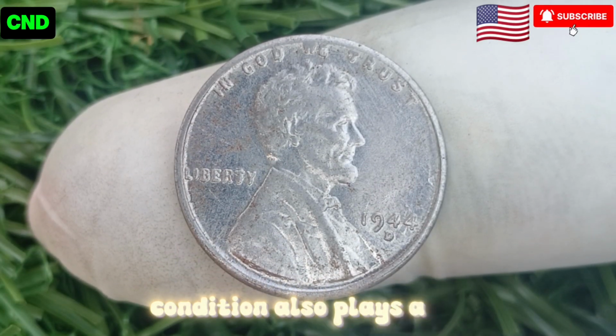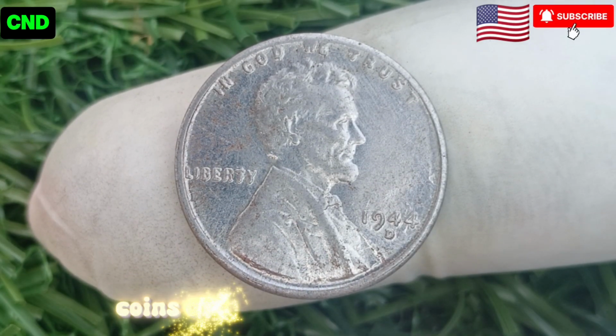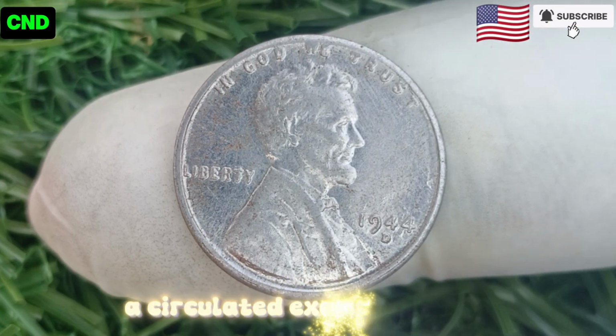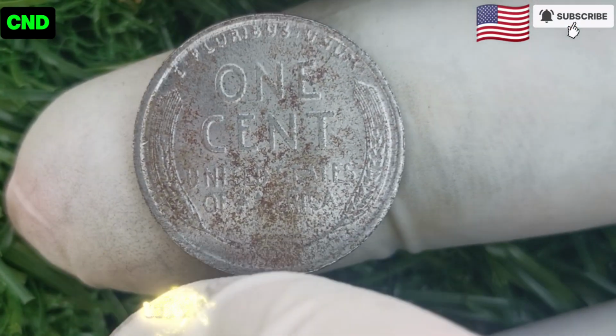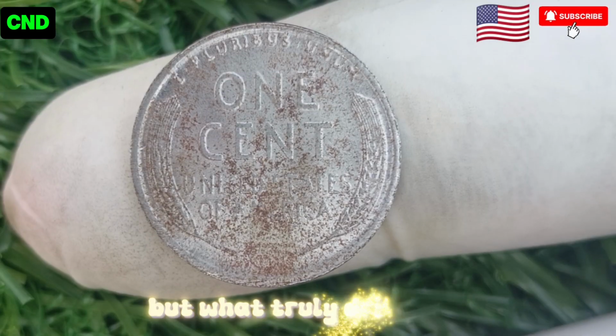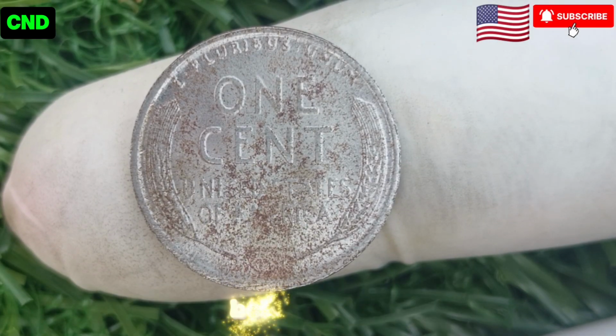Condition also plays a massive role. Coins are graded on a scale from poor to mint state. A circulated example will still be worth an incredible amount, but an uncirculated specimen with strong luster and minimal marks can reach breathtaking prices. But what truly drives collectors wild is the story behind it.